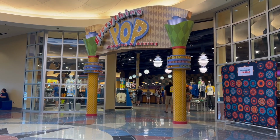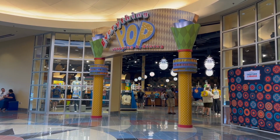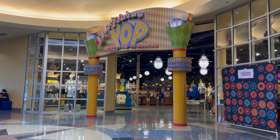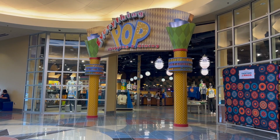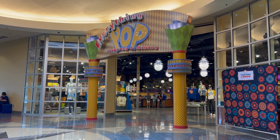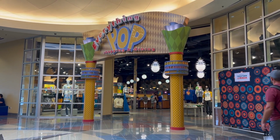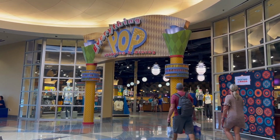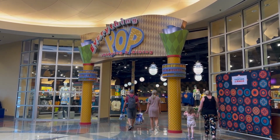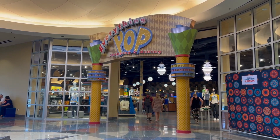So if you've ever stayed at Pop Century or any of the value resorts, they don't have specific dining options. It's just a big food court. And you'll notice at hotels like the Polynesian or Contemporary, their quick services are much smaller because they have sit down dining options. But here at the value resorts, they have just a big cafeteria with a lot of different value food. So we'll check out breakfast and then we'll come back for lunch.